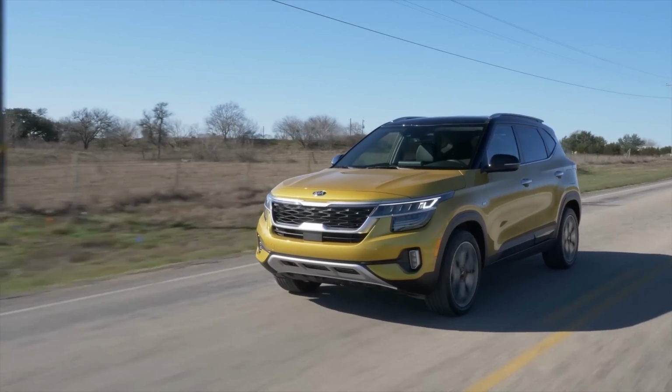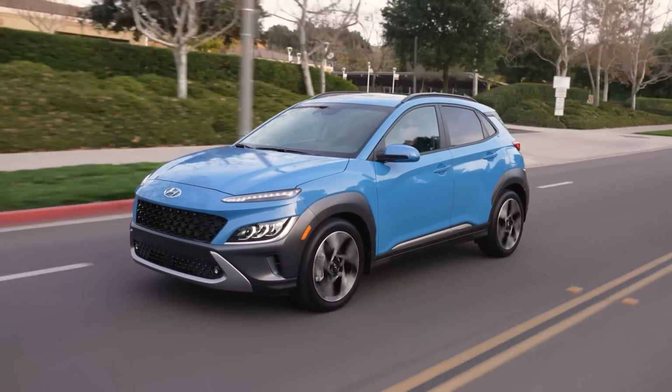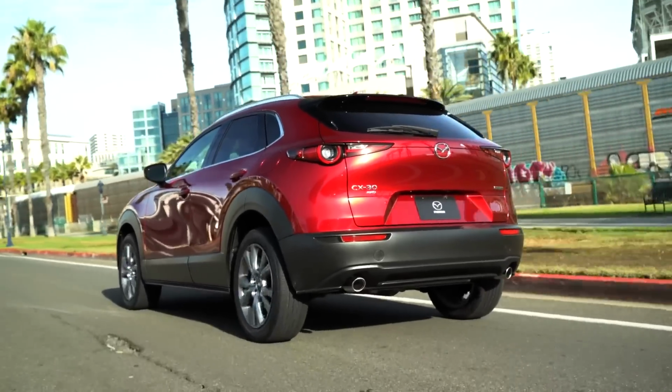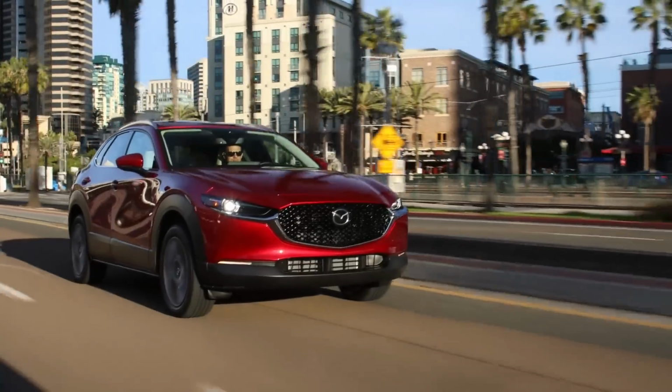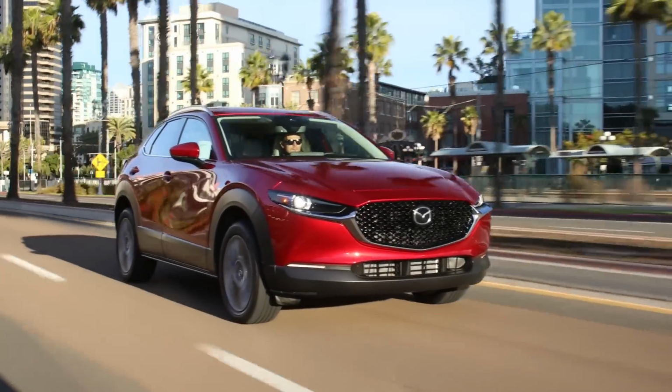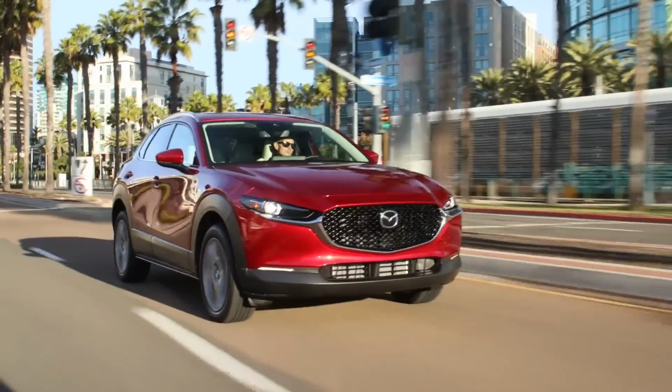Unlike other brands which not only use turbo engines across the board but also CVT and dual clutch transmissions, Mazda is one of the few brands that not only has a naturally aspirated engine but also a conventional 6-speed automatic transmission. Although a trendy CVT or a dual clutch transmission might be a little bit better for efficiency, you just can't beat the reliability and the simplicity of a conventional 6-speed automatic. That's also the case with a naturally aspirated engine.